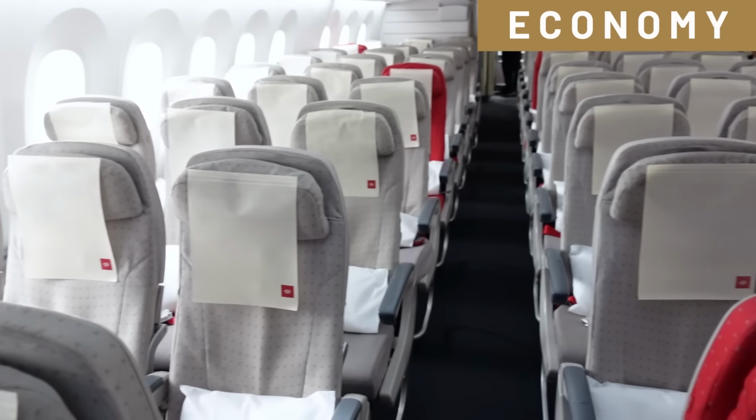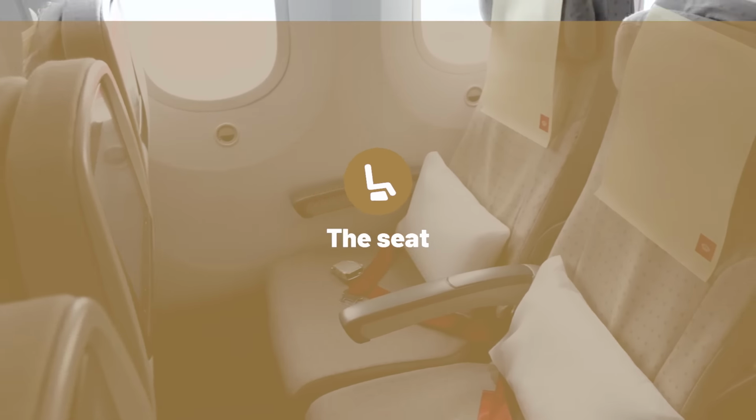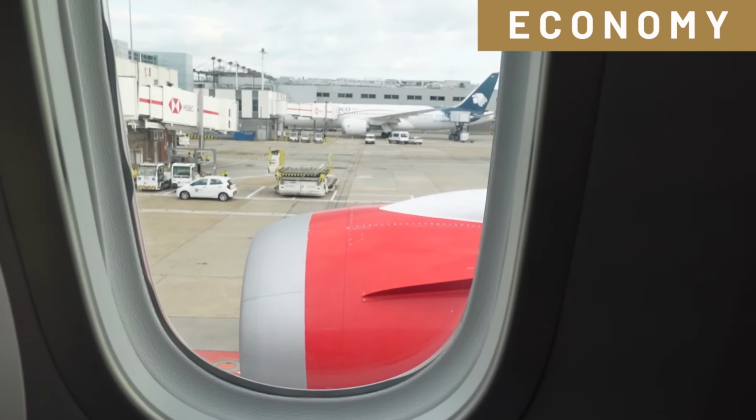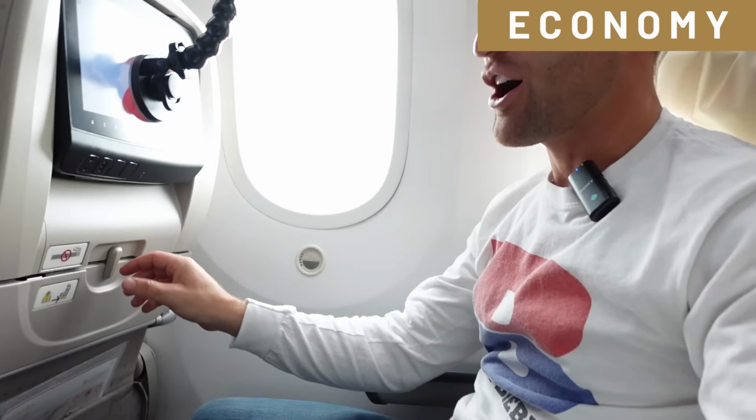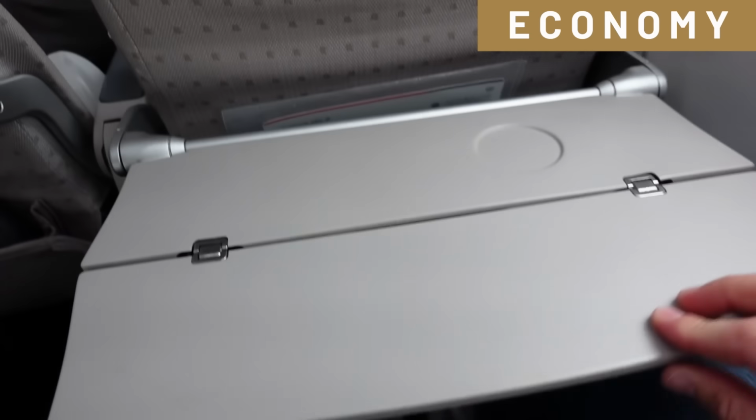Here we are, welcome on board this Royal Jordanian 787 Dreamliner in economy. This cabin is arranged in a 3-3-3 configuration in two separate sections, and I'm in the front section, in seat 7K. Gorgeous views right out the window of that big Dreamliner engine. We have a really nice adjustable headrest, a great IFE screen in front of us, and a tray table that opens up like this, with flaps that open out again like so.